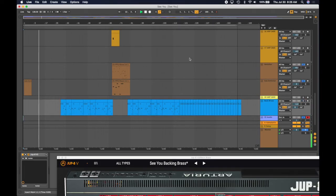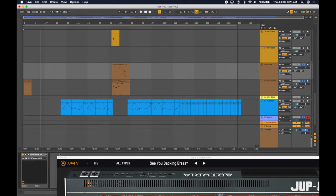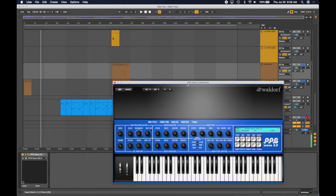Then in the middle there's this little section you could refer to as the Antichorus, where there's a different bell sound and a sub sound along with that. So let's take a look at those two sounds. So this is the other bell sound.